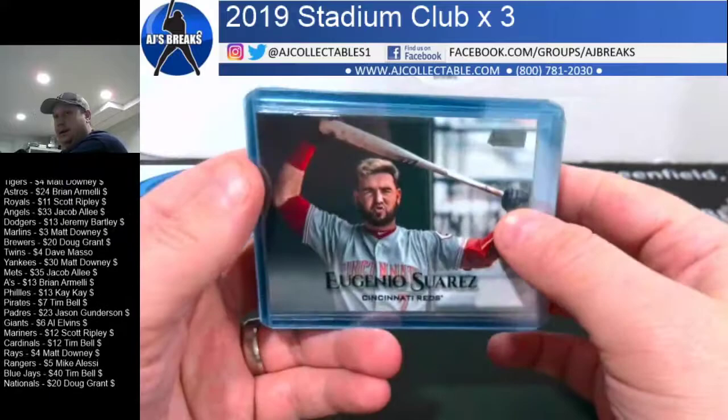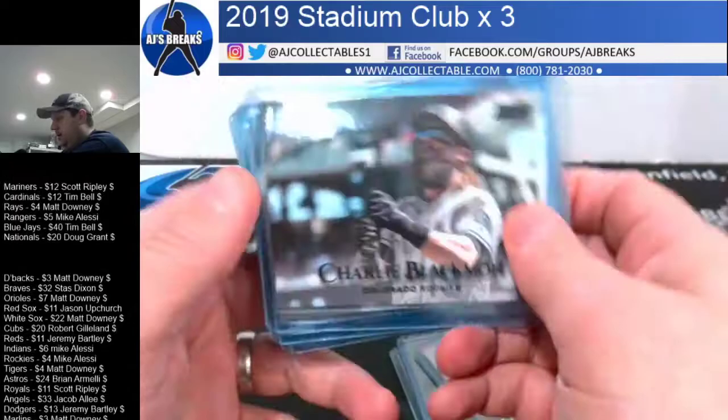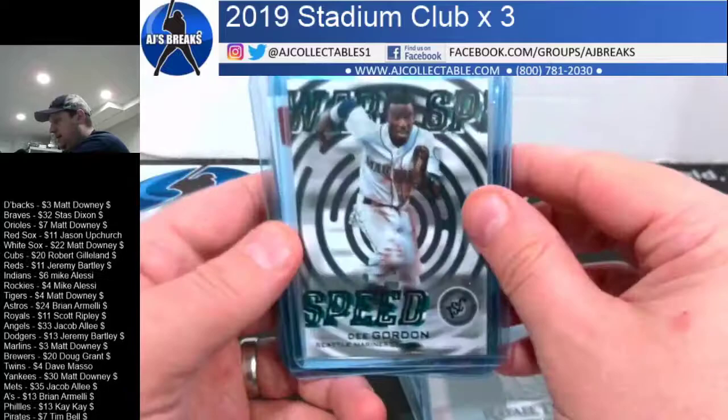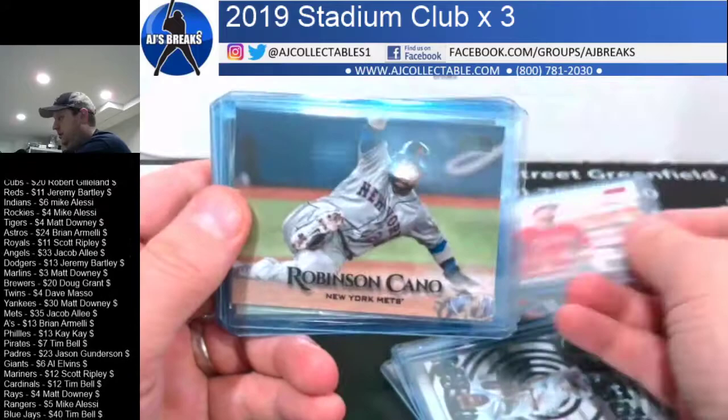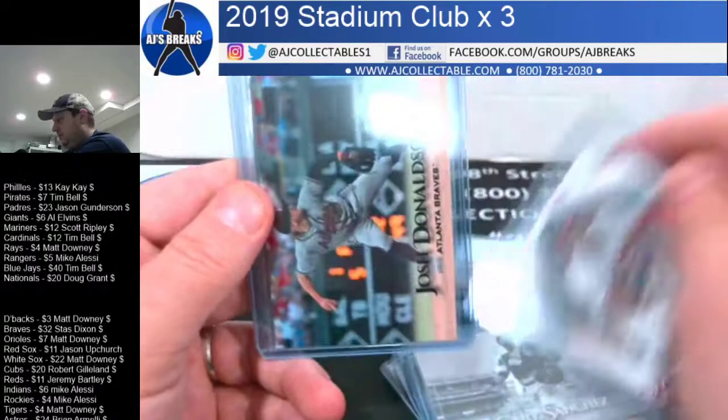See all the rain. You know, Suarez black. Kevin Newman rookie red. Ando rookie red. Jonathan Schoop foil to 25. Charlie Blackmon black. Rafael Devers black. Warp speed to 99. Green D. Gordon. Big Trout red. Robinson Cano black. Cucci red rookie. Ryu black. Black and white Gary Sanchez. Team Acuna. Josh Donaldson black. Rowdy Tellez rookie red.